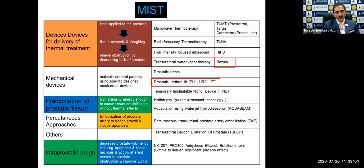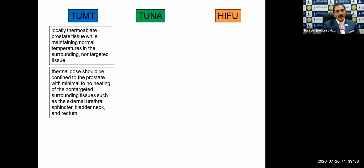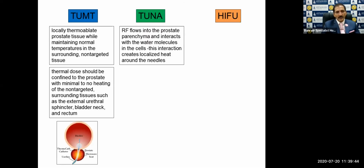And intraprostatic drugs are also employed to help BPH symptoms, where they can reduce the prostate volume by inducing apoptosis, tissue necrosis, or they can also prevent the afferent nerve signals and alleviate obstruction and improve LUTS. So first, the thermotherapy, the TUMT or microwave therapy, is where we locally thermoablate prostate tissue while maintaining normal temperatures to the surrounding non-targeted tissue, and the dose should be confined to prostate with minimal or no heating. This is what is the ideal recommendation, so that the surrounding structures are protected from heat-induced necrosis. And this is how it is performed.